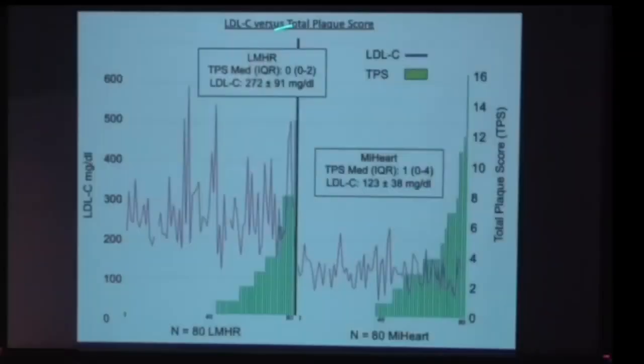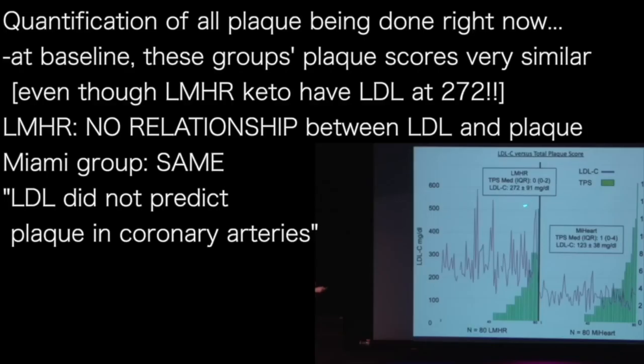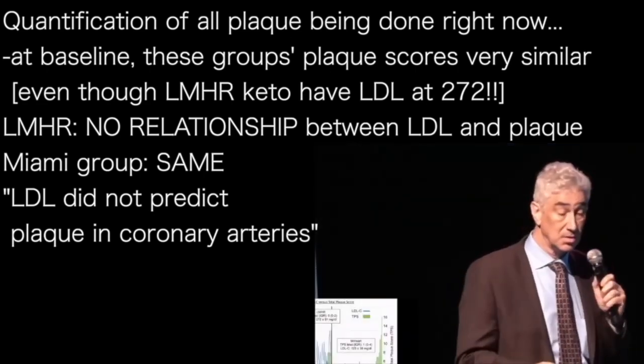Now we looked at the LDL versus the plaque score, so this is increasing LDL. These are the LDL values of the patients, and here's the plaque that we saw in the lean mass hyperresponders. There was no relationship. If there was a relationship, you would expect a line like this, where higher LDL was associated with more plaque, and we don't see that. Same thing with Miami Heart. The LDLs are lower, 123 instead of 272, but no direct relationship. So LDL didn't predict plaque in the coronary arteries.